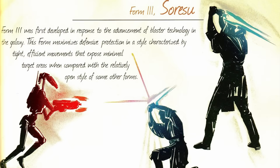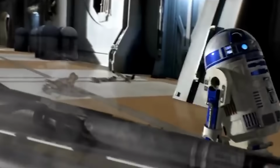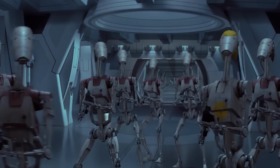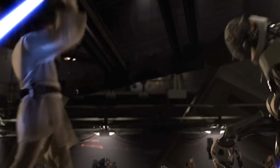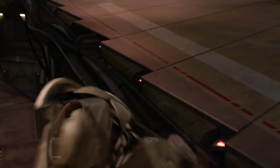Form 3, Soresu, or the Resilience form, focused more on defense than attack, and was developed as blasters became more prevalent throughout the Star Wars galaxy. Central to Soresu's technique was a lightsaber's ability to deflect blaster bolts, and with practice, to reflect them back at an attacker. Practitioners also extensively focused on blocking and parrying lightsaber strikes, allowing one to withstand numerous opponents.